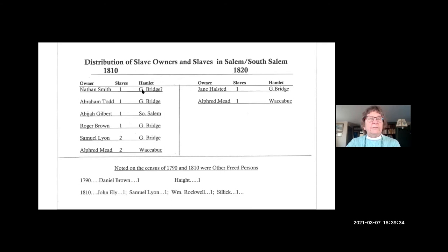Abijah Gilbert lived in downtown South Salem. Here's Roger Brown again, but still the one enslaved person, the four others appeared under other freed. Samuel Lyon is a new name. And Alfred Mead in Wacabuck, Alfred was the son of Enoch Mead, and I'm pretty sure inherited his slaves from his father.